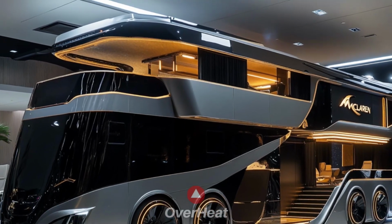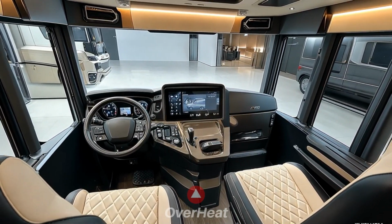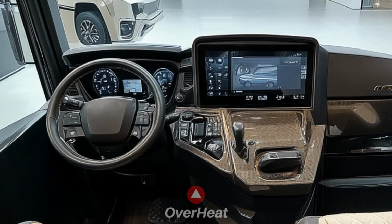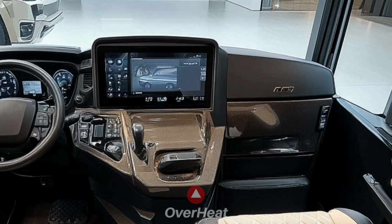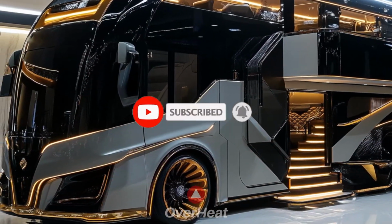Integrated audio-visual: top-notch sound systems installed throughout the RV, big screen TVs in strategic locations, and maybe interactive transparent panels for information presentation. Ergonomic equipment: tables and chairs with ergonomic designs to improve comfort.